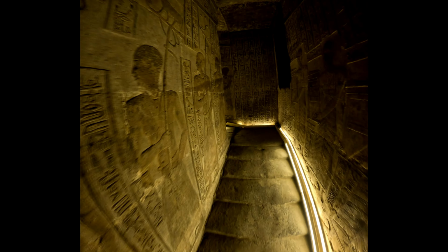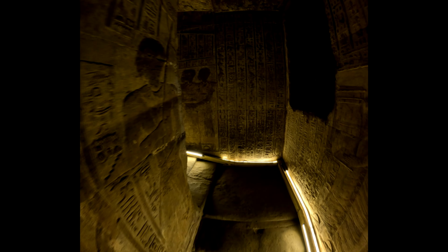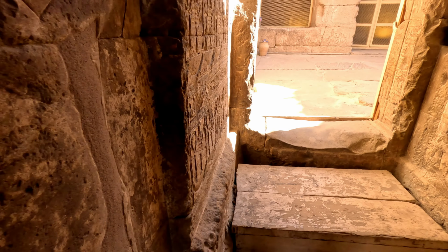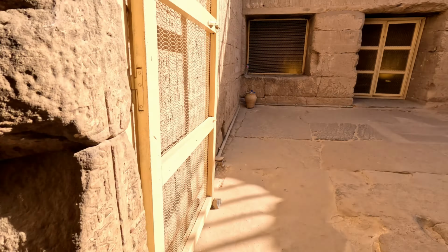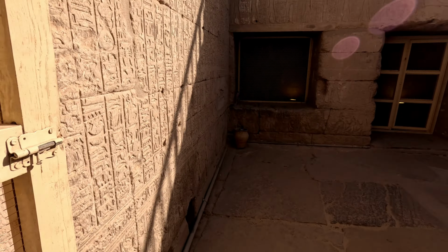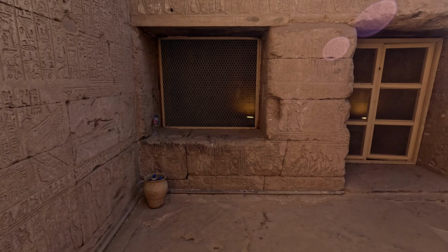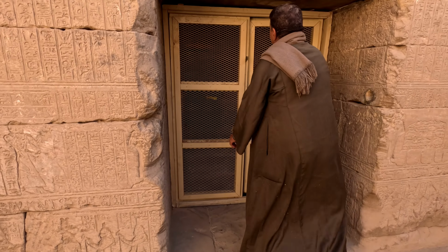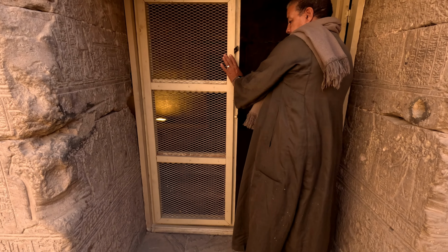Up at the top of the temple, remembering this is the temple of Hathor, the goddess of love and joy and birth, there are a couple of special rooms up the top that are not available for the public to go to or see. Keep watching, because that's where we go.